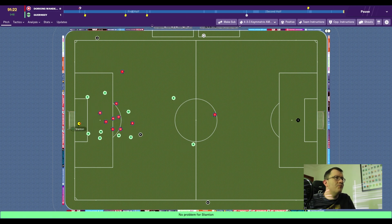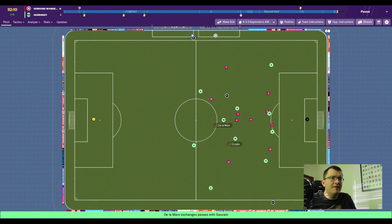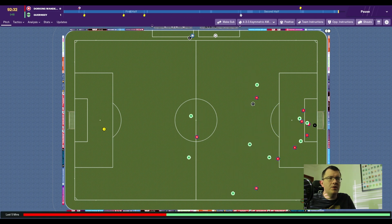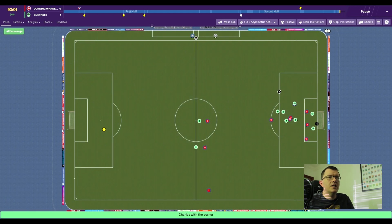Oh, Callum. Brilliant. I found Callum's 5-star rating affects the ratings of all our other guys. He's so good, he pulls everybody else down a little bit on the star rating, so it's a little bit off. But Kieran's got it again, to Tom, to Charlton. We're pressing still, which is brilliant. Kieran to the corner. We've got 2.5 minutes and we'll have a corner. Thank you very much. That's another 30 seconds.